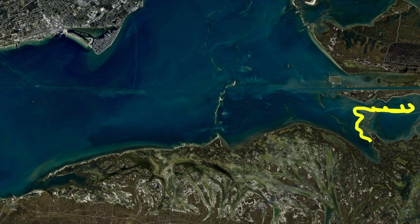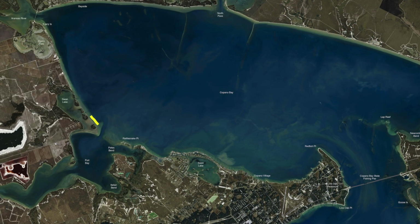Again, majors and minors. Pay attention to what your tides are doing, because lots of these reefs are sticking out up here, so you must be aware. All right, here on Swan Lake shoreline here in Copano, this drop out here, this area here, I really like it because you got the deeper edge.